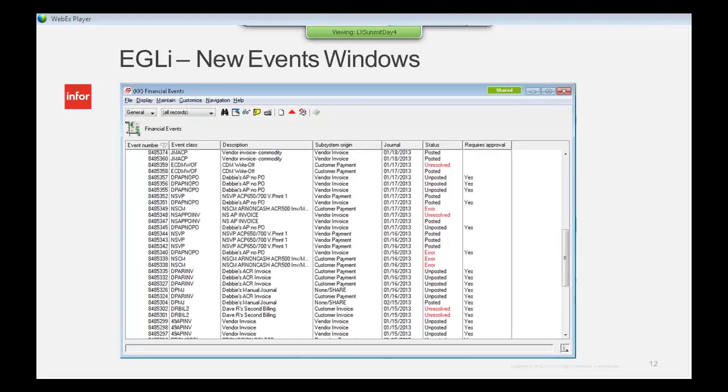Some really cool things that we've done in the events world. If you recall the old CEA 500, you had to go in, you had to select whether you wanted to see posted events or approve events or void events. Well, what we've done is we've actually created one screen that has all the events on the screen with a status code over here on the right, and also an approval if it's necessary here on the right. So you can see everything that's out there in the system.